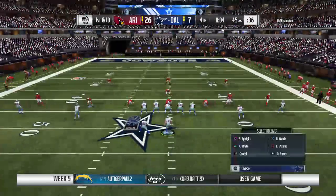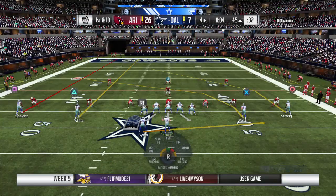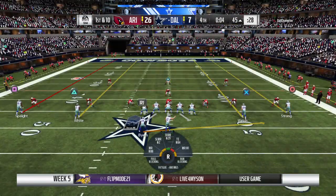Lucky 56. Lucky 56. All right, now, lucky 56. Lucky 56. Gone, gone. Gone, gone.